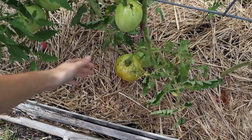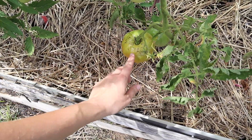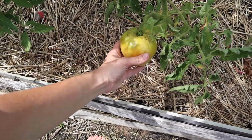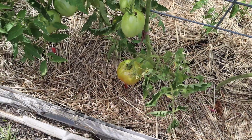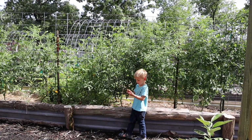So we actually came out and cut a couple of the blushing tomatoes that were getting really close because I wanted to keep them from cracking. Now here's one that's really just starting to blush, but I prefer to let them ripen on the vine if that's an option. Whoa. Can we see?